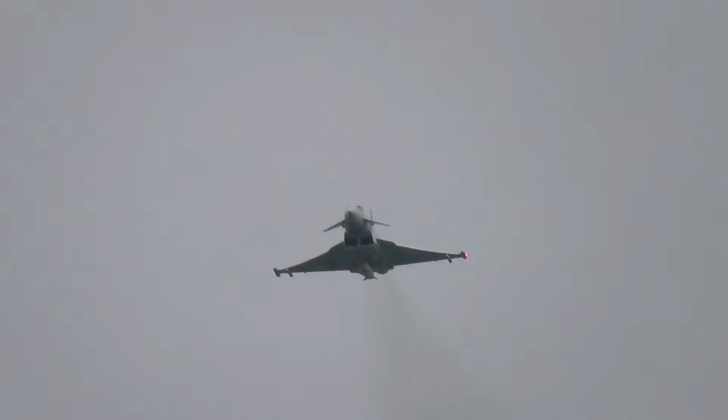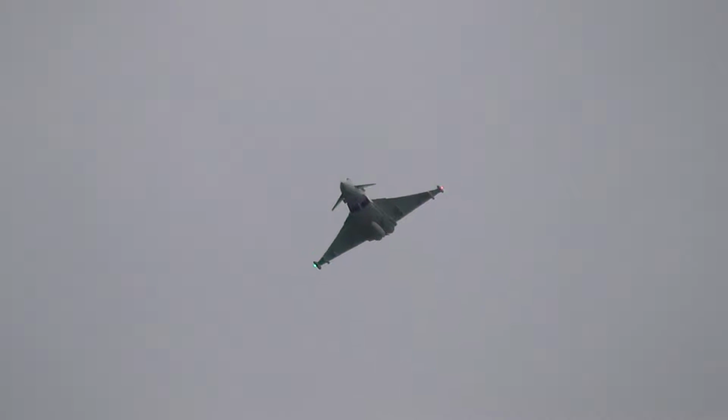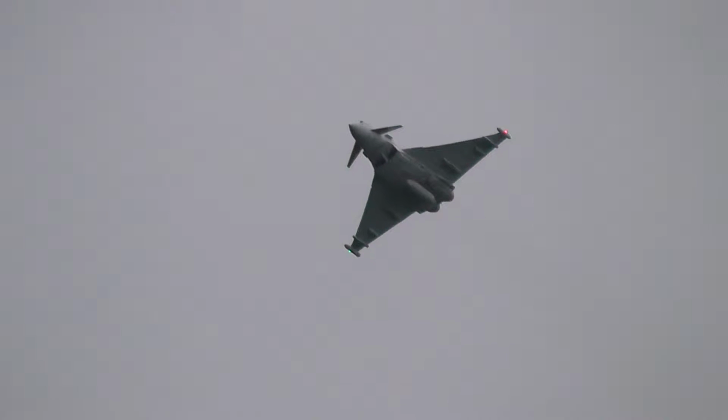Now I think they're going to do opposition 360-degree turns in the middle of the field. First time I've seen this. This is a cracking idea. They'll pass each other pretty close by on the far side of the airfield.